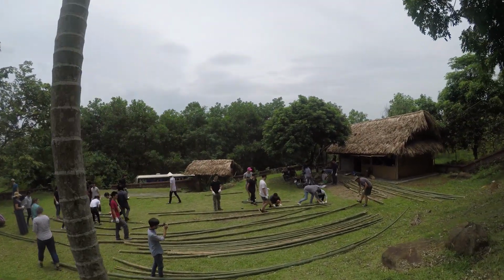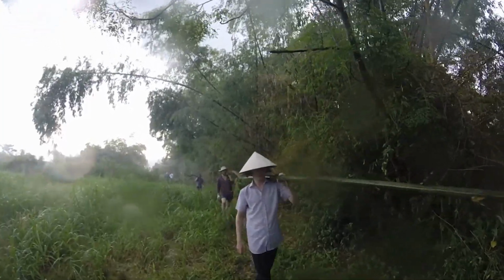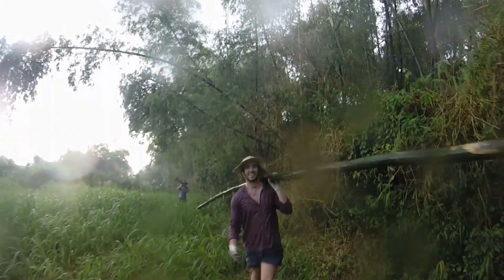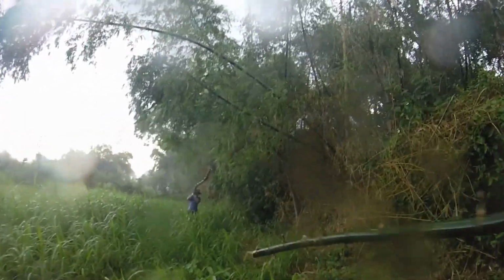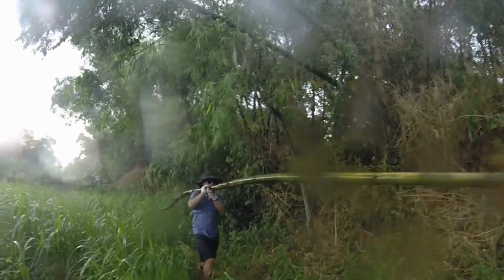So when we got to Tay Giang, we were hoping there'd be some bamboo. We'd been asking for months. And so on the first afternoon, we ended up going out into a field and harvesting the bamboo in a great big thunderstorm with some of the local farmers, and then carrying the bamboo through a wet and muddy field up to the road.